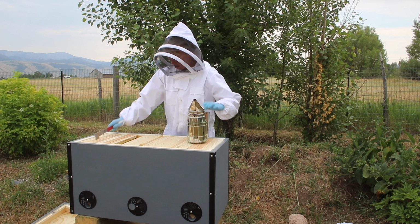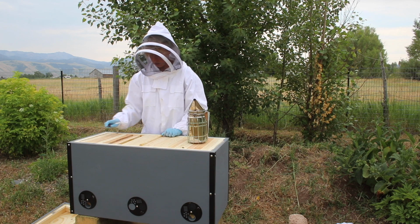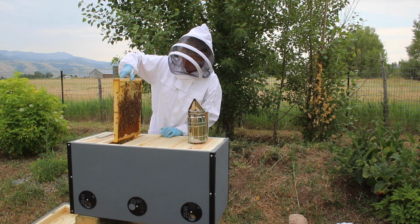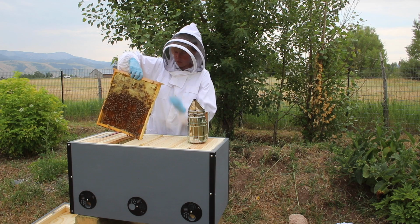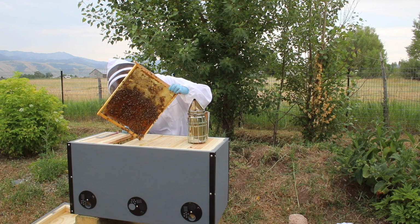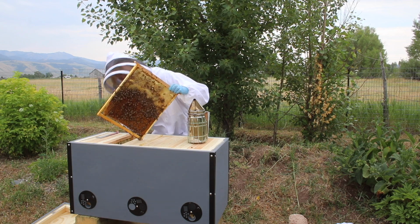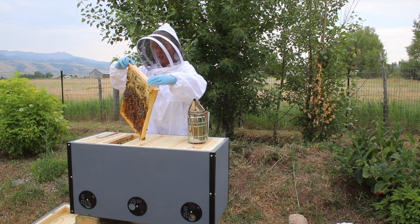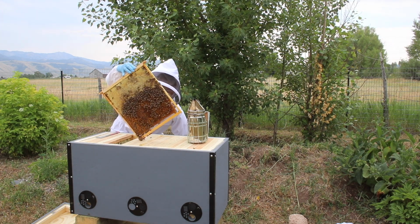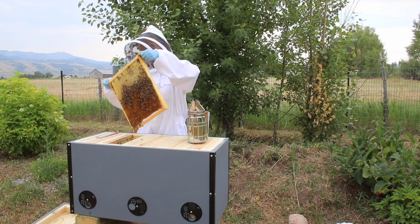Okay. Back to what we're doing here. I'm seeing a bunch of honey at the top of this frame, which I think was one that had some honey and nectar on it when I gave it to them. Removed it from the old hive. So yes, indeed, I see honey, nectar. Just double checking here on my eyesight. Honey, nectar, pollen. Do not see any evidence of any baby bees there.